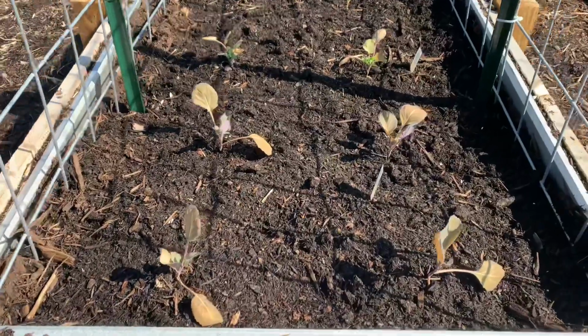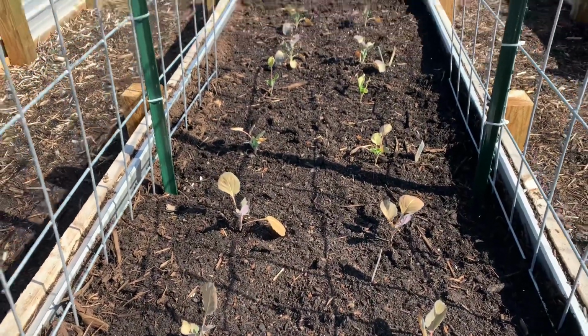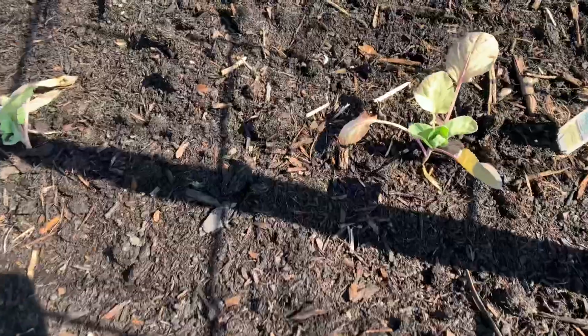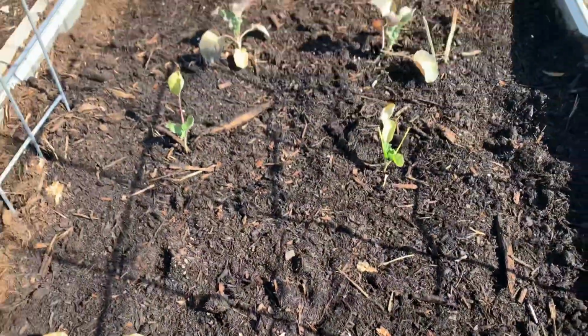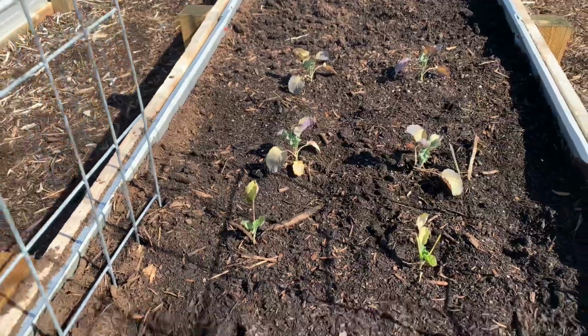All of my cabbages and Brussels sprouts, and broccoli are doing good. They're getting new growth on them. You can tell right here in the center of that one. So they are doing good, growing well.